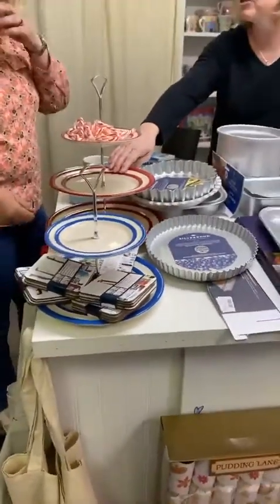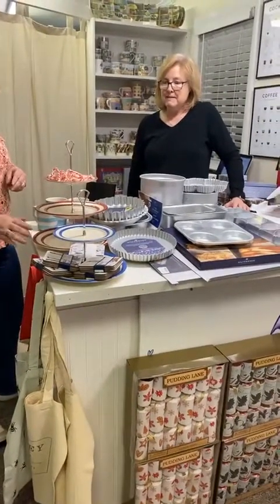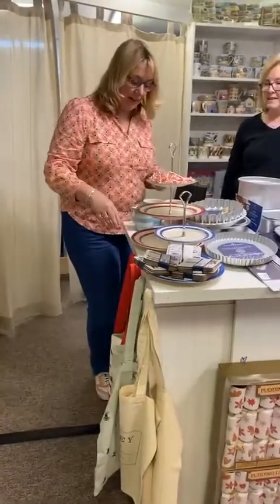The red would look great on a Christmas table, wouldn't it? Yes, imagine with cakes, cupcakes on and stuff. Very nice. They're brand new at the Bee's Knees. We haven't had those before.